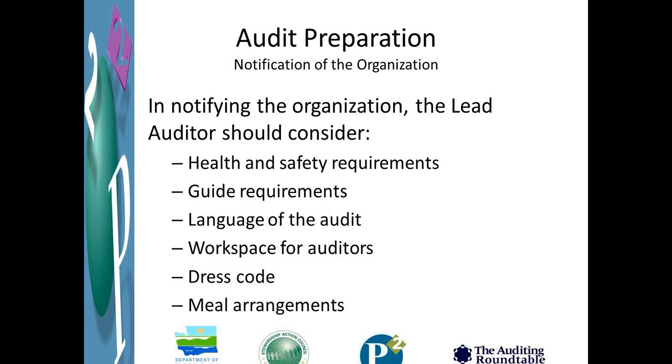Guide requirements: for the most part, even if you're employed by the same company as the facility you're auditing, such as a parent company looking at a facility location, you're not going to be wandering around by yourself. You should be guided by someone from that facility who's familiar, who can take you to the locations and essentially be your guide at all times. Those things need to be arranged ahead of time. Language of the audit, if it's not going to be in English, needs to be understood up front and prepared for.